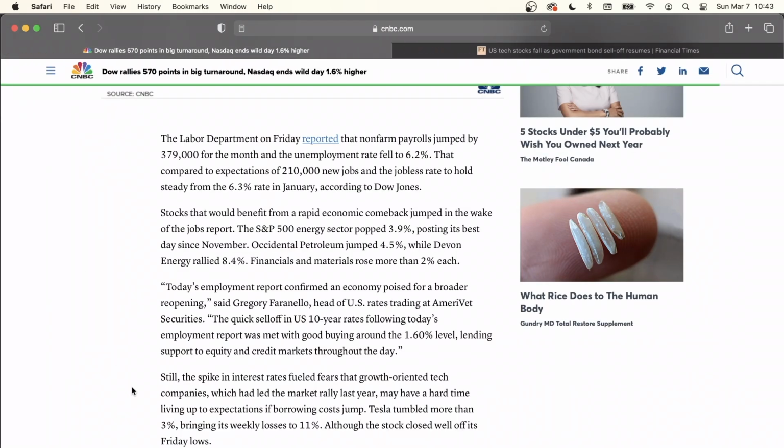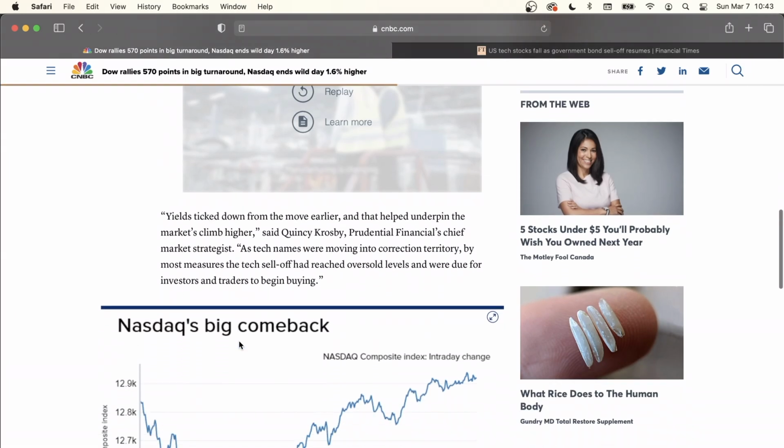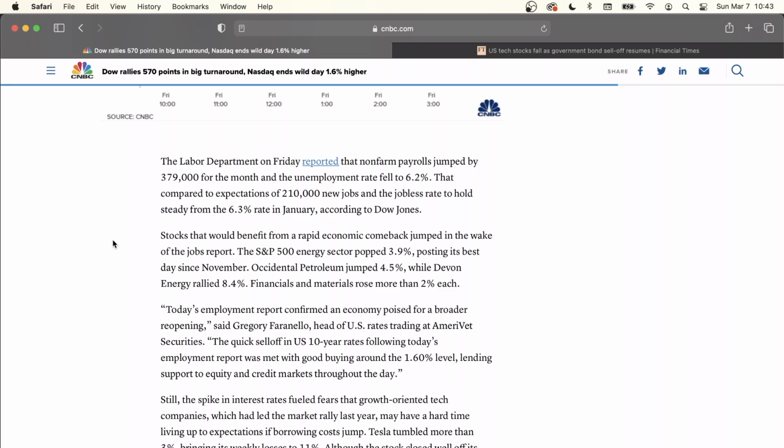And so this brings me to my next point, which is the turnaround. Again, by CNBC.com. At the very top here, I believe I saw: US stocks roared back from a sharp sell off on Friday as a rally in bond yields eased, while a stronger than expected job report boosted optimism for a faster economic recovery. Stocks that would benefit from a rapid economic comeback jumped in the wake of the job report. The S&P 500 energy sector popped 3.9%, posting its best day since November. Occidental Petroleum jumped 4.5%, while Devon Energy rose 8.4%. Financials and materials rose more than 2% each. This is huge news.